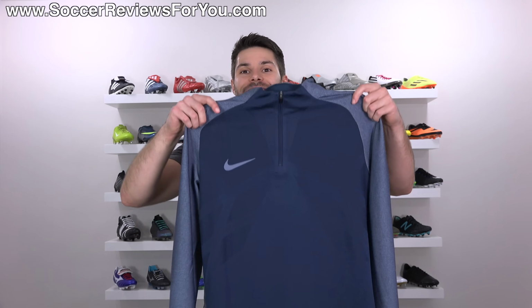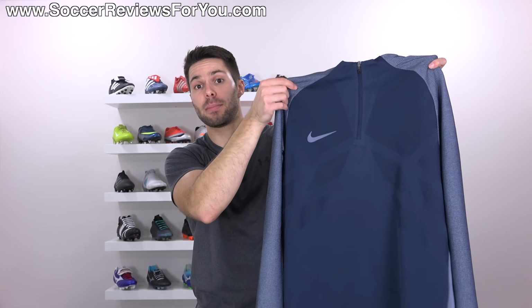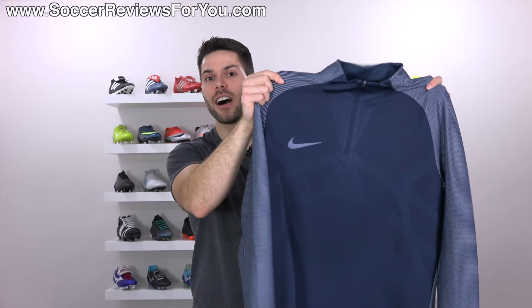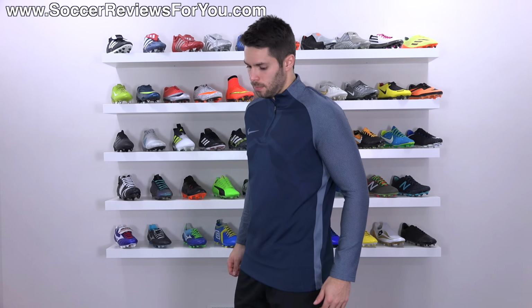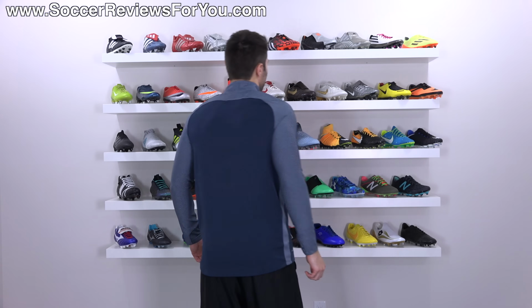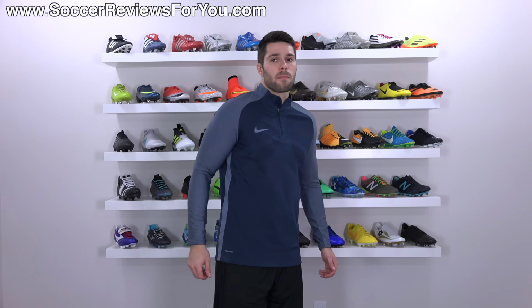The next item, similar to the shorts, you could argue is very much overpriced, and it is the Nike Aeroswift Drill long sleeve top. I figured that since I was spending $65 on shorts, I might as well spend $125 on this quarter zip sweater. Now again, this is kind of the Aeroswift 2.0 variation. You guys may have seen my original review when the Aeroswift stuff first came out. This new variation of it is a lot nicer, both in terms of looks as well as in terms of feel.